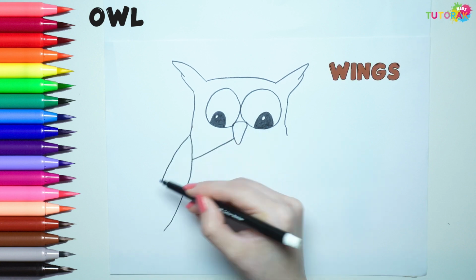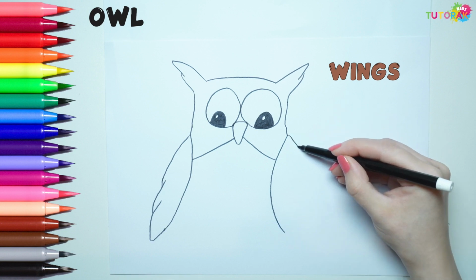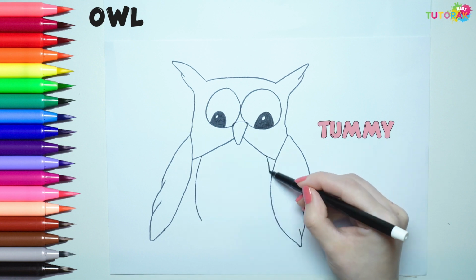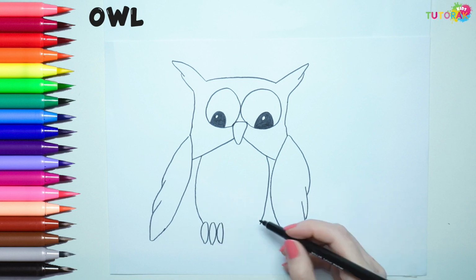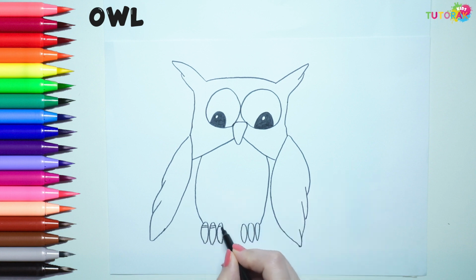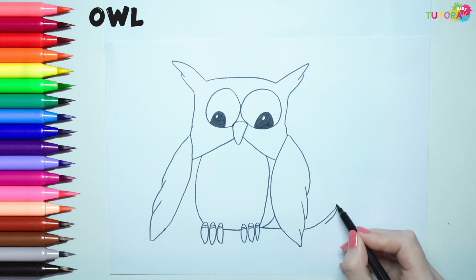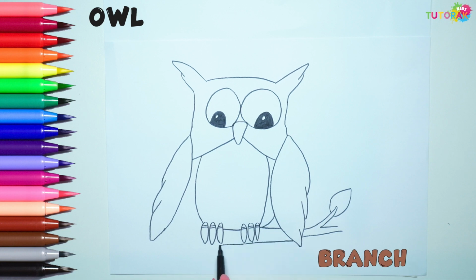That's her wings. And her tummy. Look, she's sitting on the branch. She's holding on very tightly.